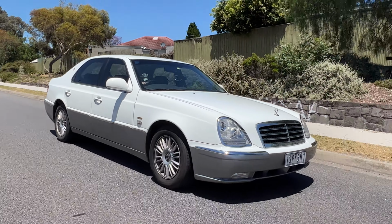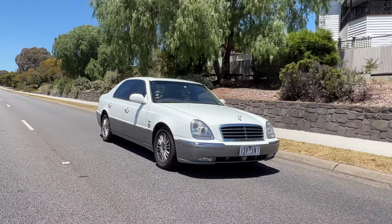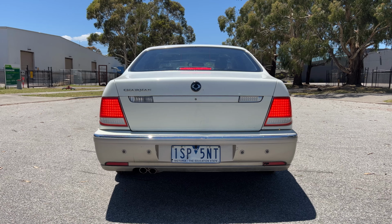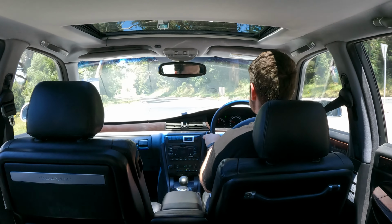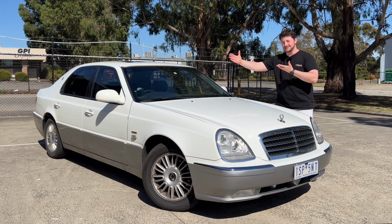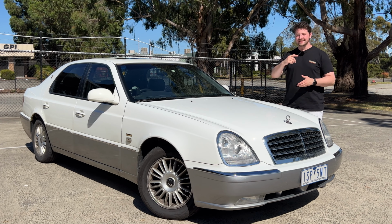But in today's video, we're gonna review the shit out of my 2007 SsangYong Chairman. We're gonna talk through the exterior, look at the interior, we're gonna launch it, see how quickly this thing is from 0 to 100 kilometers an hour. We'll of course drive it, see how luxury it is, and then we'll end on why you should 100% pick up this ultra luxury S-Class ripoff. Okay, let's get straight into it.